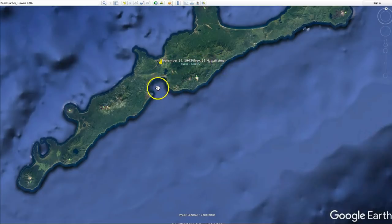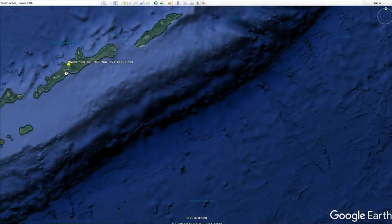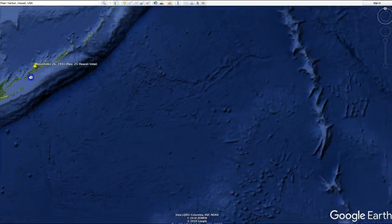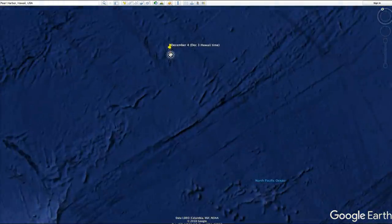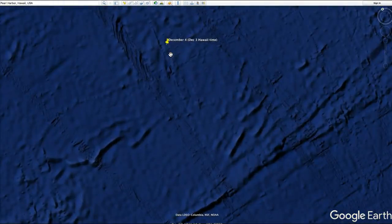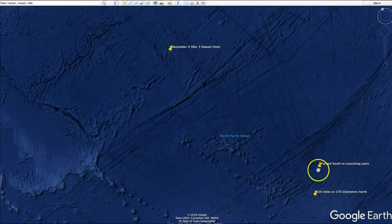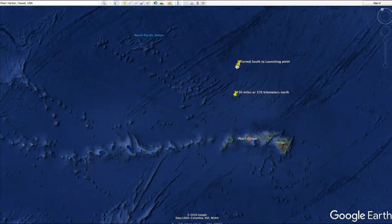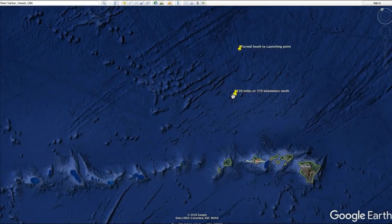It was on November 26th Japanese time, which actually would have been November 25th Hawaii time, that the Japanese naval fleet departed this harbor, heading east for Pearl Harbor. So they headed out, and it was roughly in this area right here on December 4th, or would be December 3rd Hawaii time, that they made a turn to the south and to the east, heading to roughly this area right in here, and then turned directly south, actually kind of southwest, and it was about this location right in here where they launched the attack.